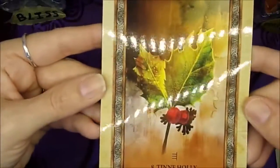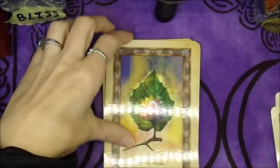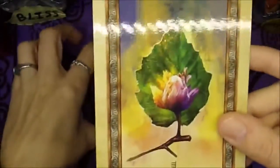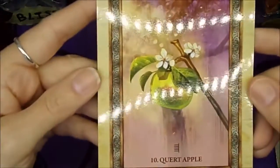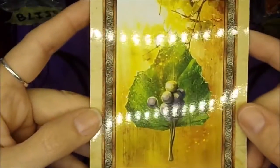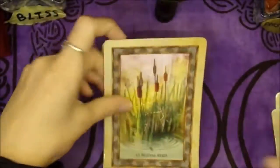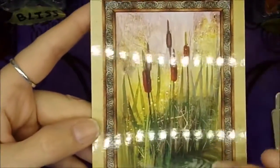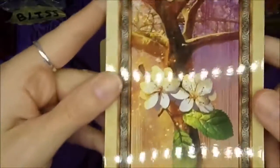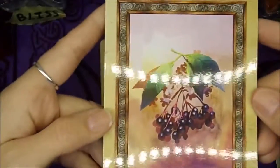Number 8 is holly. My oldest daughter's middle name is Holly. Number 9 is hazel. Number 10 is apple. Number 11 is vine. Number 12 is ivy. Number 13 is reed, like cattails and any other type of reeds. Number 14 is blackthorn. Number 15 is elder.